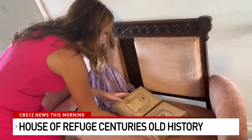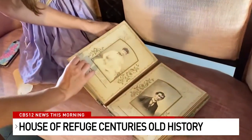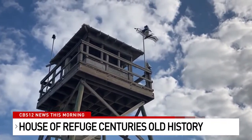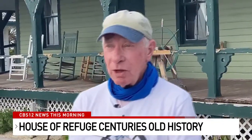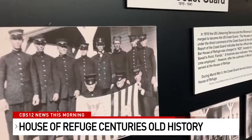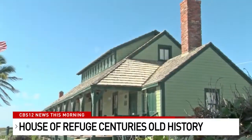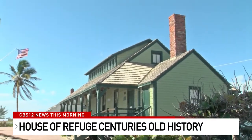Keepers at this house saved dozens of shipwreck survivors over the years, and later, the U.S. Navy took over and used the lookout tower to protect Americans on shore during World War II. What I want them to do is realize how brave these people were. It's fascinating, and it took place right here.